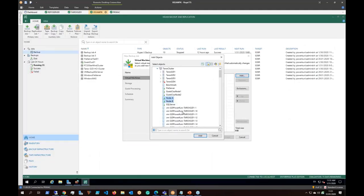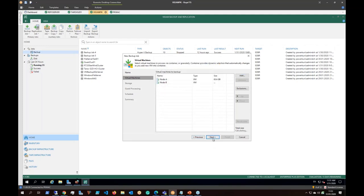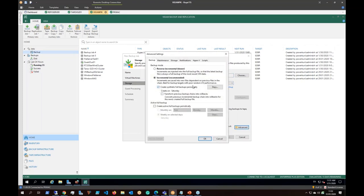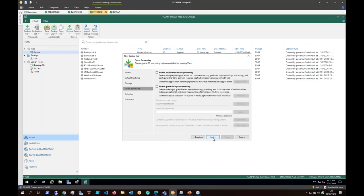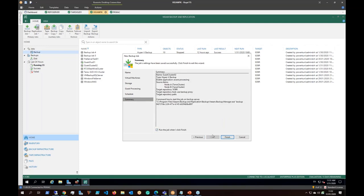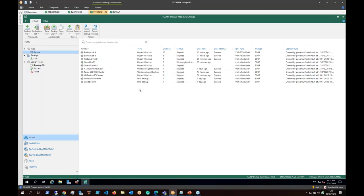So we make node A and node B. Those are our two guest nodes. That's what we need. In the storage, we're going to put them on our server. That's all good. Advanced. Yeah, that's all we want. Maintenance. Yes, we don't create synthetic fulls. Next, guest processing. Of course we do. And finish. Ah, look, our instant recovery is done.